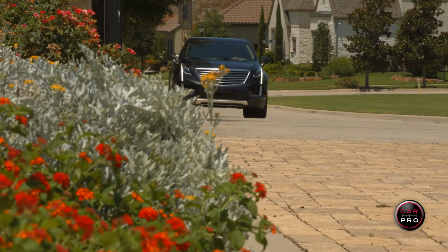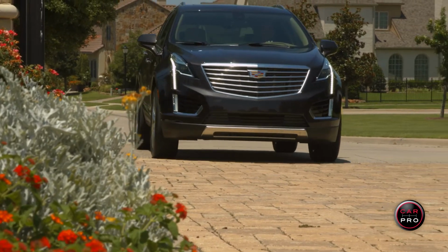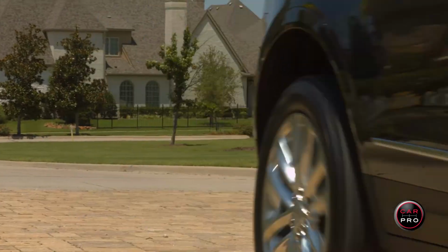MSRP on this SUV, completely loaded, is $63,845. That hits me a little higher than the Lexus RX and the Lincoln MKX, but it's a great SUV chock full of safety technology, and it's one of the most pleasurable SUVs I've had.